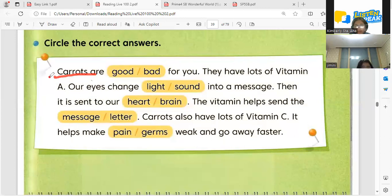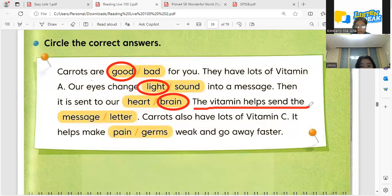Carrots are good for you. Very good. Carrots are good for you. How about the next one? Good for you. They have lots of vitamin A. Our eyes change light into messages. Then it is sent to our brain. Very good. The vitamin helps send the message.